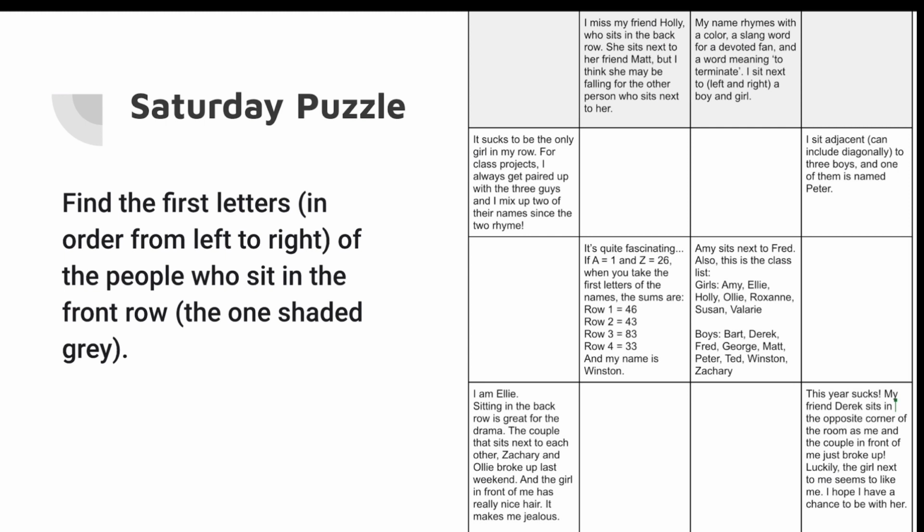If A equals 1 and Z equals 26, when you take the first letters of the names, the sums are row 1 is 46, row 2 is 43, row 3 is 83, and row 4 is 33, and my name is Winston. Amy sits next to Fred. Also, this is a class list. The girls are Amy, Ellie, Holly, Ollie, Roxanne, Susan, and Valerie. And the boys are Bart, Derek, Fred, George, Matt, Peter, Ted, Winston, and Zachary.